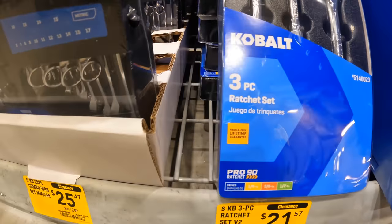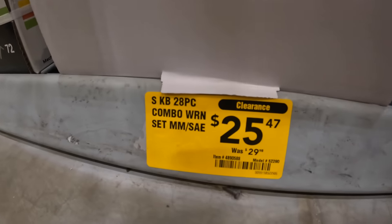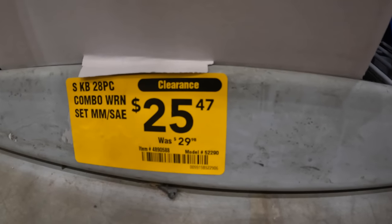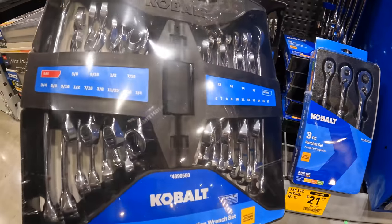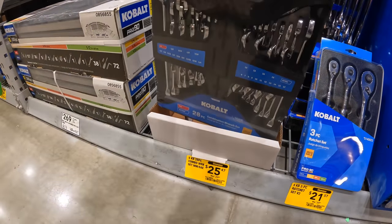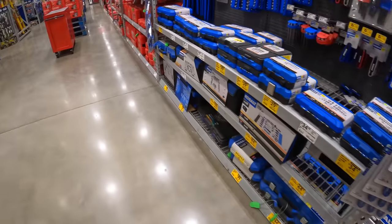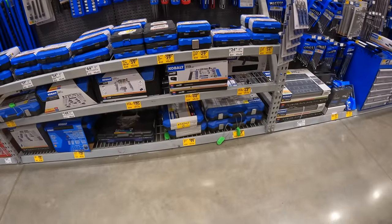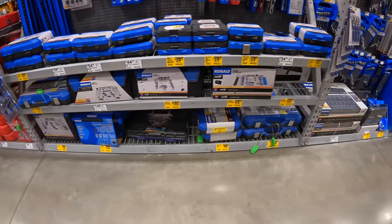They also have the Kobalt 28-piece combo wrench set, millimeters and SAE. $25.47, was $28.98. These are not ratcheting. Oh God, the amount of sockets that they have here. It's awesome. So Kobalt's having a good deal, some price reductions when it comes to some of their sets. They really are.